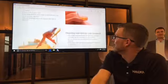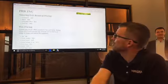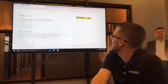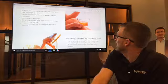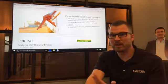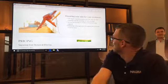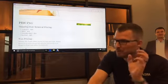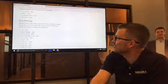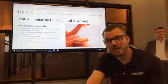Now, hey, I'm interested, right? Oh, look, there's more information. And look, there's even pricing. I want to know what it costs. So you scroll down a little bit, it's got some very aesthetically pleasing pictures that, quite frankly, make me feel good about the environment they might be in. Very well placed, lots of white space, so it's not too cluttered and too much information, and it gives you the value that you're looking for so that you can make a decision on whether to engage them or not.